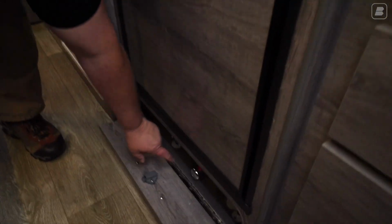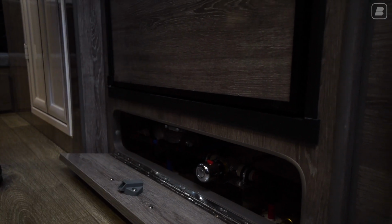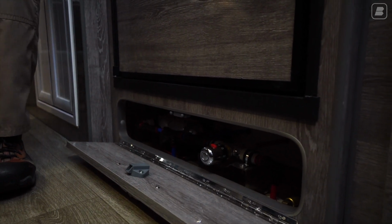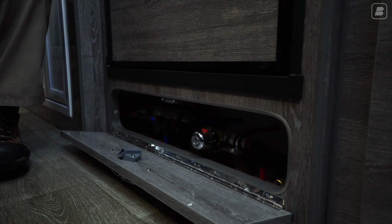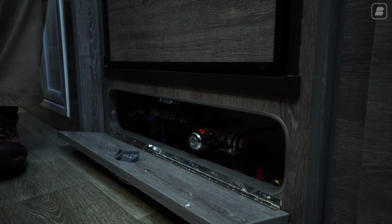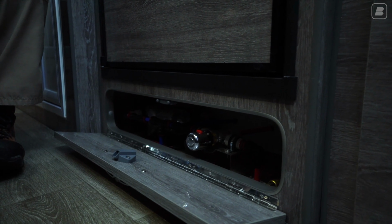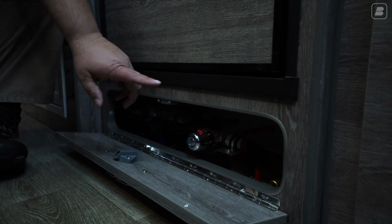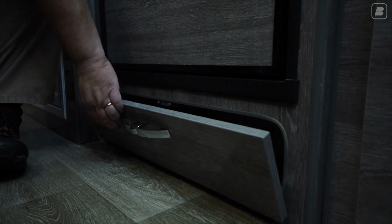Now in the cabinet here, we have this control valve. This is a hot water control valve, kind of like the hot water heater in your home. We want to make sure that people are protecting themselves, that they're not running the water too hot, causing scalds and burns. And then we also have our water pumps under here, so that way we can have the water going in.